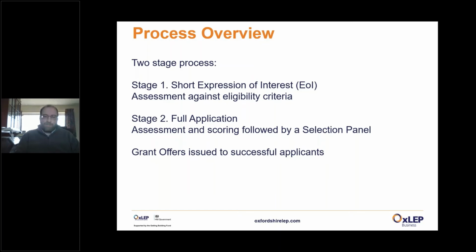So in terms of the process, the Business Investment Fund operates a two-stage process. The first stage is a very short expression of interest stage, which captures a variety of business-related and eligibility-related detail, as well as a brief summary of the project. And this is then assessed against the eligibility criteria, the sort of things that we've talked about.